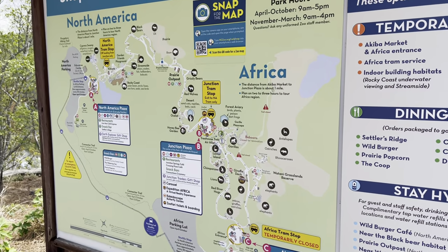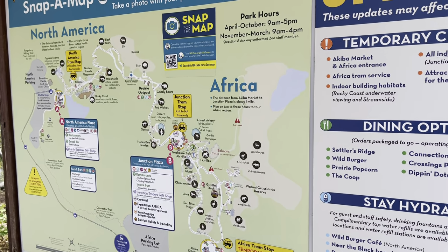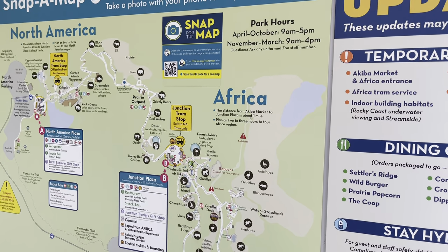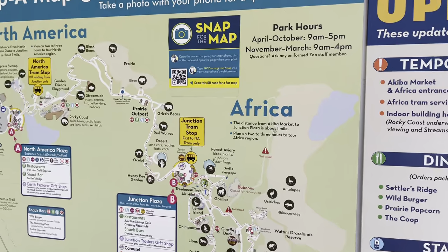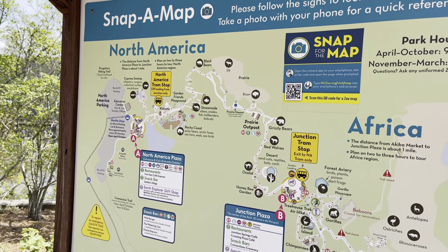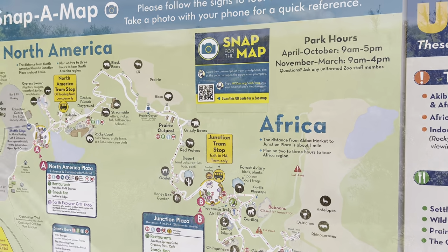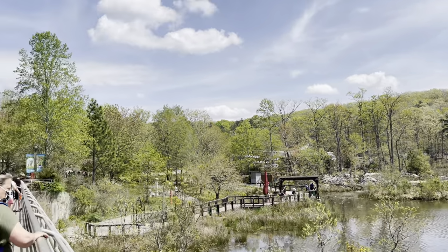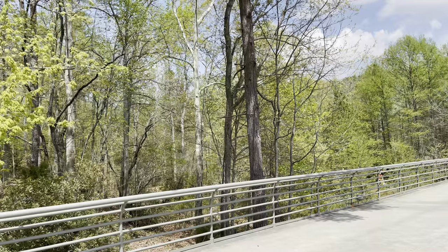So where are we going to go first? Probably just whatever is that way. Where are we? We're North America. So we're here. So I guess we just go that way and start walking around. I wish these phones had aromatherapy because the popcorn smells really good.